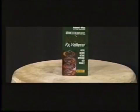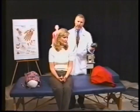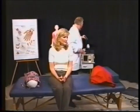The other nutrient to try is a product called MSM. It's another enzyme, a naturally occurring enzyme, and if you take it, it has a natural anti-inflammatory effect. You can't go take an Advil and Tylenol forever for this condition. You have to get proactive about treating it.